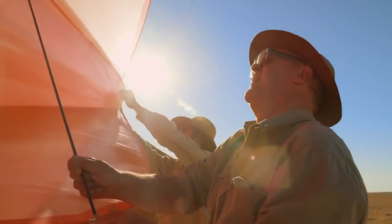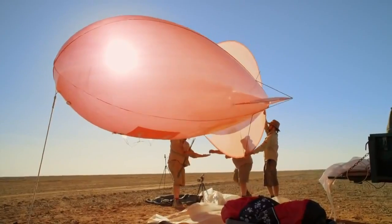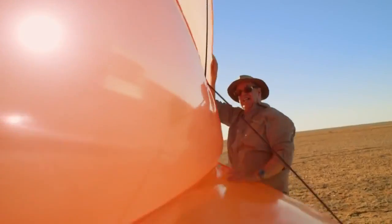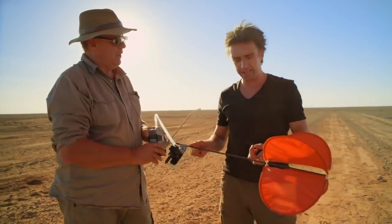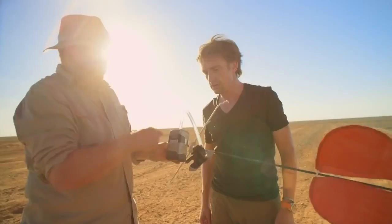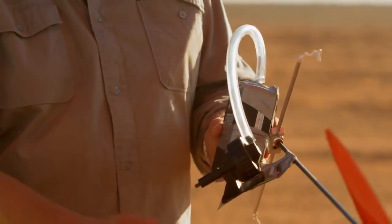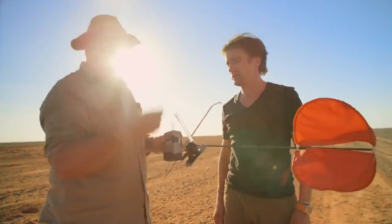Craig has brought in another dust expert to help, Professor Nigel Tapper, who specialises in measuring airborne dust. With his assistance, we should be able to see just how high we can get our dust to bounce. Okay, beautiful. Nigel, to be honest, it looks like this is something you're about to fire at your balloon. What is it? We've got a pump arrangement here that pumps at about 2.5 litres per minute through this cyclone sampler that we can put underneath the balloon to sample dust at various levels.